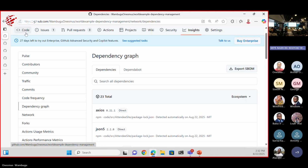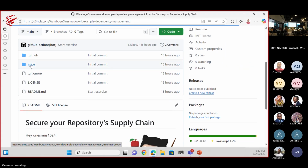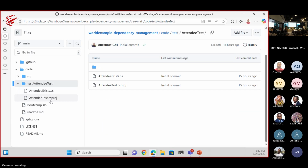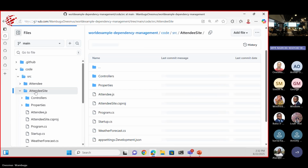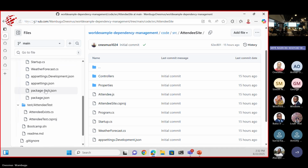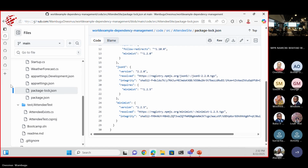I will navigate to code. Here I have package.json. Here it is. I'm going to add a dependency. Normally, by just installing a dependency using npm, for example npm install a certain package, it will be added. But for us, we are just going to add a line here.